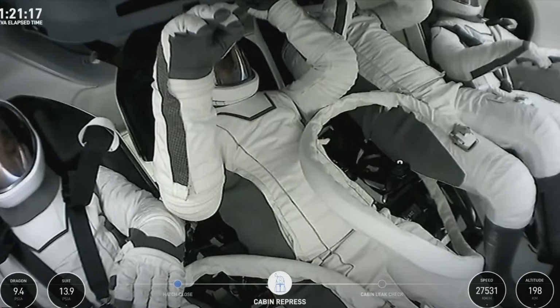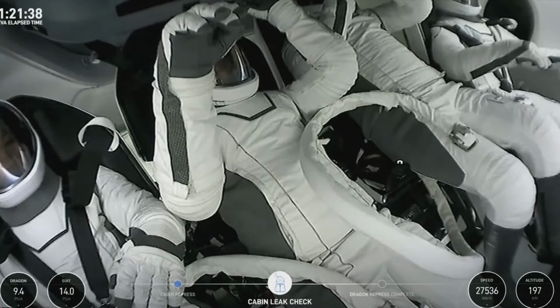We're halfway through the leak check. Still positive. We've got about 4-ish minutes left. We can see the pressure inside Dragon stabilized during this leak check at 9.4. It helps to ensure that the forward hatch is properly sealed and shut. It's very similar to a suit leak check in terms of sustaining a pressure and measuring that pressure over a period of time. Obviously the leak check for the capsule takes a little longer than the individual suit leak checks, but so far, so good.